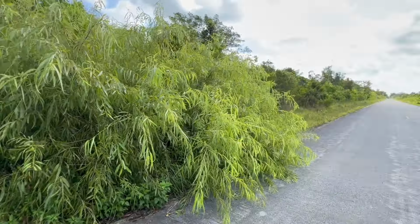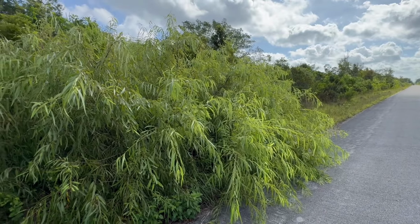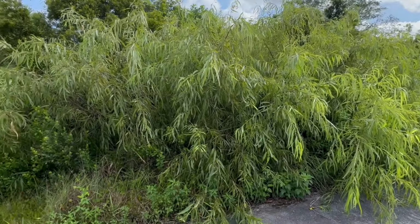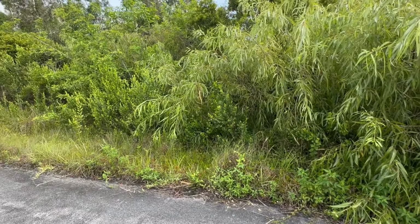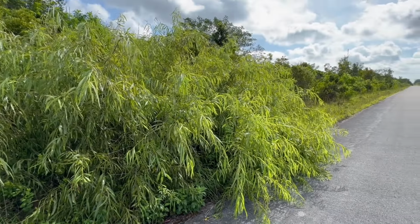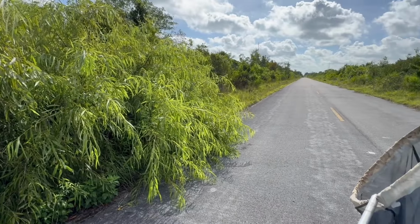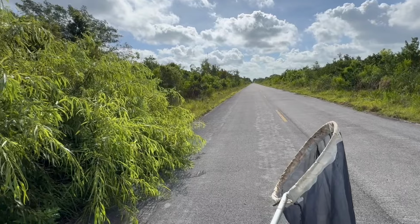Didn't know that. This is a willow tree. We saw a couple of Viceroys on this same tree the other day when we put the traps out. It was a beautiful female. Let's see, I want to try and get some footage of a wild Viceroy today. Let me see if I can get that for you guys.